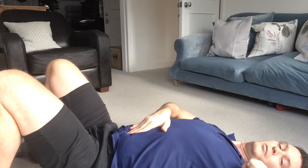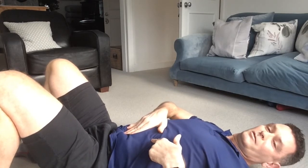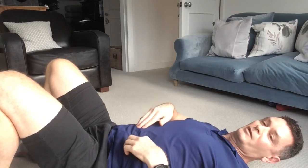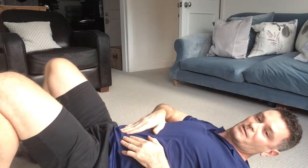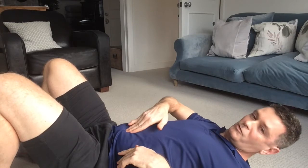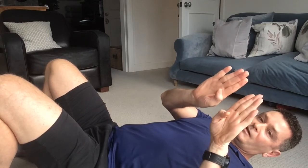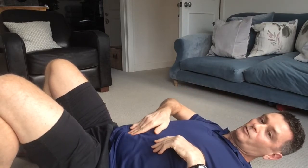What you're going to be doing is tense these muscles up and do a little partial crunch, just enough to activate them so you can feel these muscles working. You're not coming into a full sit up or anything, just nice and comfortable. You're feeling for the inside edge of the muscles on one side and the muscles on the other side. So that literally is feeling for the gap.